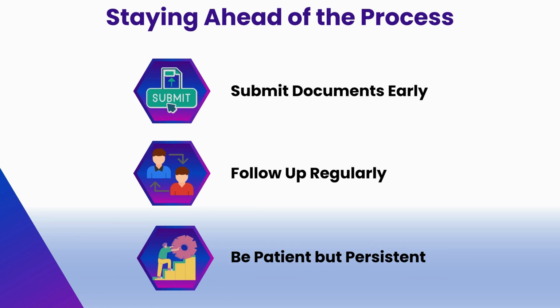Staying ahead of the process. To ensure a smoother approval process, follow these final tips. Submit documents early. The earlier you submit your paperwork, the sooner your surgeon's office can send it to your insurance company for pre-authorization. Follow up regularly. Check in with your surgeon's office and insurance company to confirm they've received your documents and are processing your approval. Be patient but persistent. Approval can take time, but staying organized and proactive will help you avoid unnecessary delays.